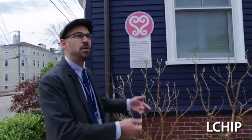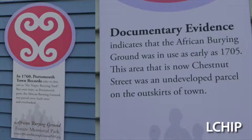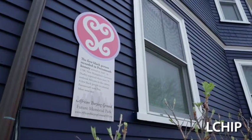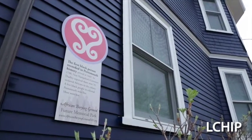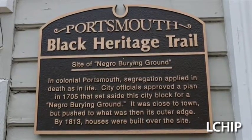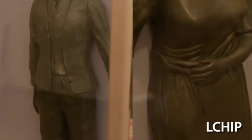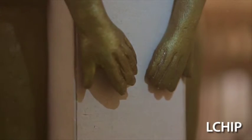Because the burying ground is actually underneath the street, we need to have a visual reminder of its presence while we raise the funds to create the memorial park. So we created a series of symbols and brief portions of the story along each of the home fronts that front the burying ground. In establishing this memorial site, it became clear to a lot of us that money was going to be a big, huge problem. LCHIP came to our rescue, and that was a big rescue. Without that kind of funding and support, this would not happen.